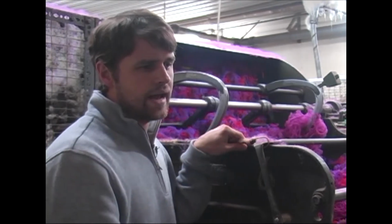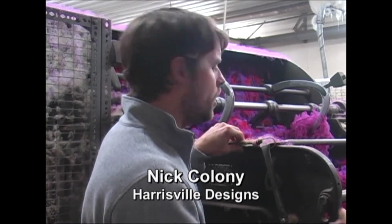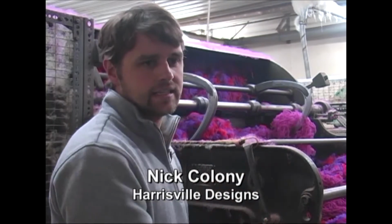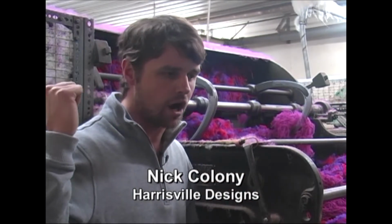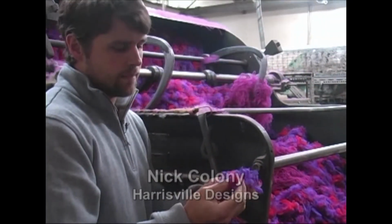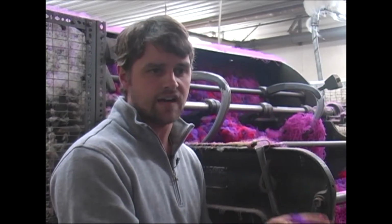And another thing to point out too is that with the scouring process, drying out the fiber, you have to make sure that the oil is uniformly spread out throughout the stock. Otherwise, you'll make an inconsistent weight when you get to the front of the card. And the staple length is also important as well. We run various lots of custom spun stuff, and the staple length refers to how long the fiber is.